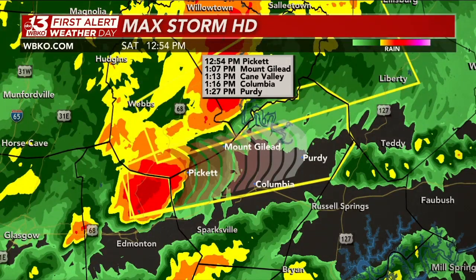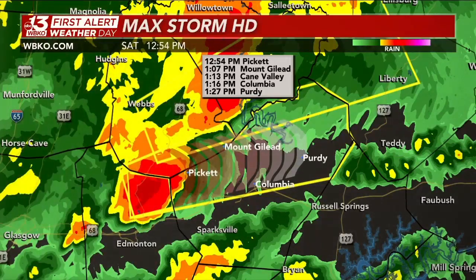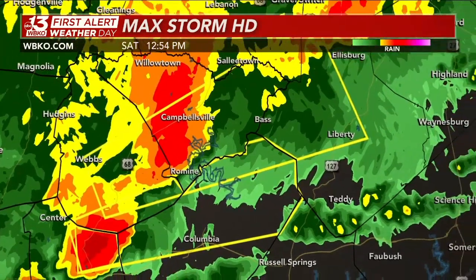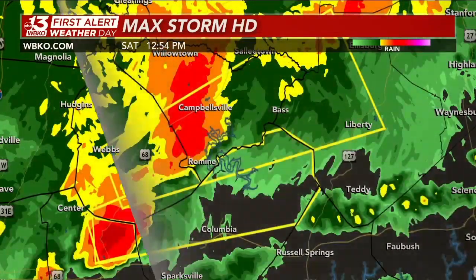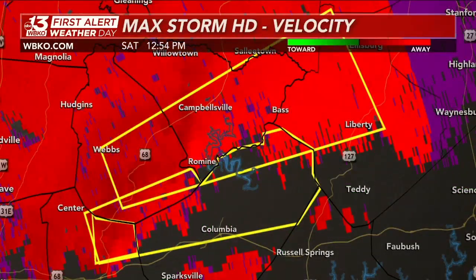It's because we've had confirmed reports of damage with these cells as they're making their way off towards Metcalfe, Adair, also into Greene and Taylor counties. And I'll go ahead and close this out really quick. Let's go ahead and take a look now at both of these warnings side by side. This is a look at Taylor County, Campbellsville. You're dealing with this severe thunderstorm warning right now. Let's look at velocity scans. This tells us where there could be some potential rotation within these storms, and this one not doing it justice.